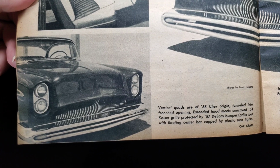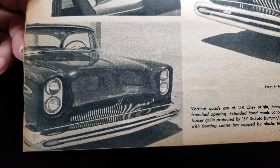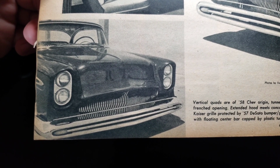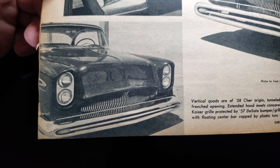Vertical quads are of 58 origin. Tunneled French opening. Extended hood meets concaved 54 Kaiser grille. Protected by 57 DeSoto bumper grill bar with floating center bar. Capped by plastic turn signals. Definitely a unique front end.